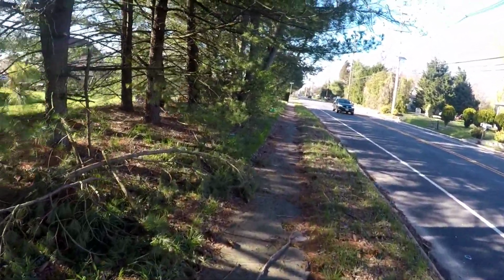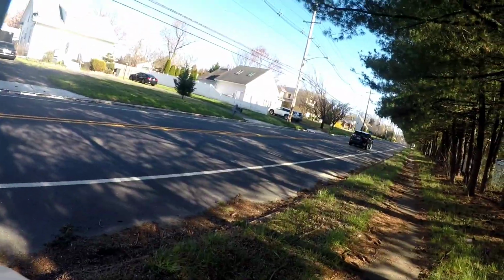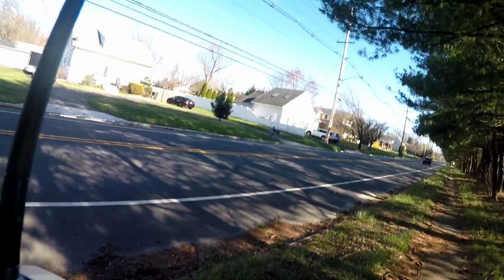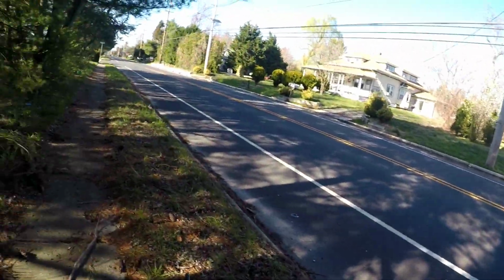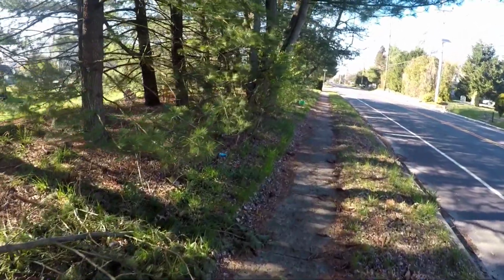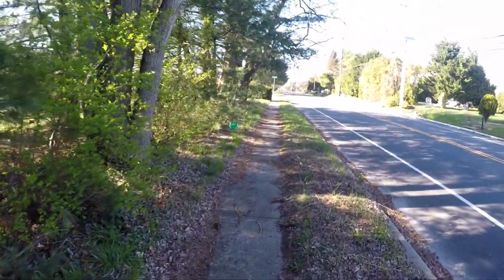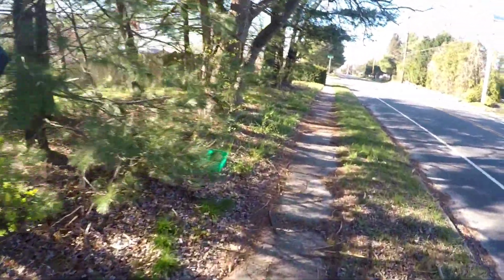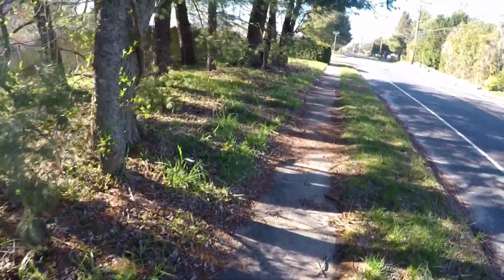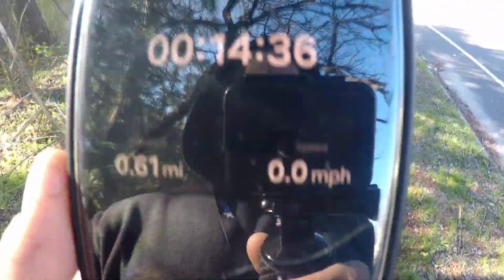Wait, say it again? Turning, right? Yeah, still working. She just showed me on FaceTime that the wheels are still turning. I'm 0.60 miles away. Workout resumed. So you guys, 0.60 miles away from where the car is actually sitting, and we are 14 minutes into the walk.